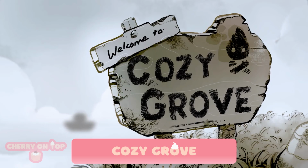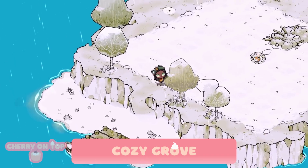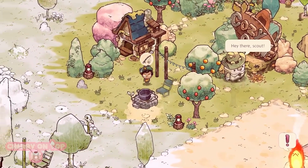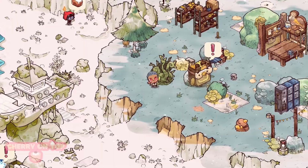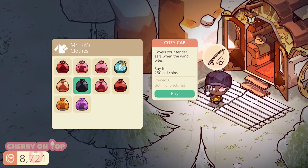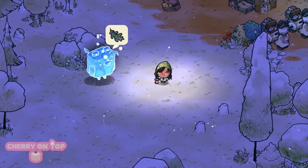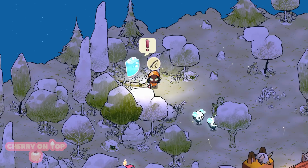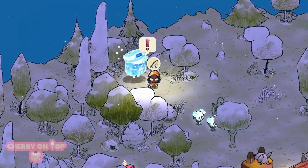Next at number 3 is Cozy Grove, a life simulation game about camping on an ever-changing island that also just happens to be haunted. In this title, you play as a spirit scout, which you can customize, and you've found yourself stuck on this eerie yet cozy and peaceful island. You can wander around through the forest every single day, finding new hidden secrets, because the game is synced to the real-world time and things are always changing.